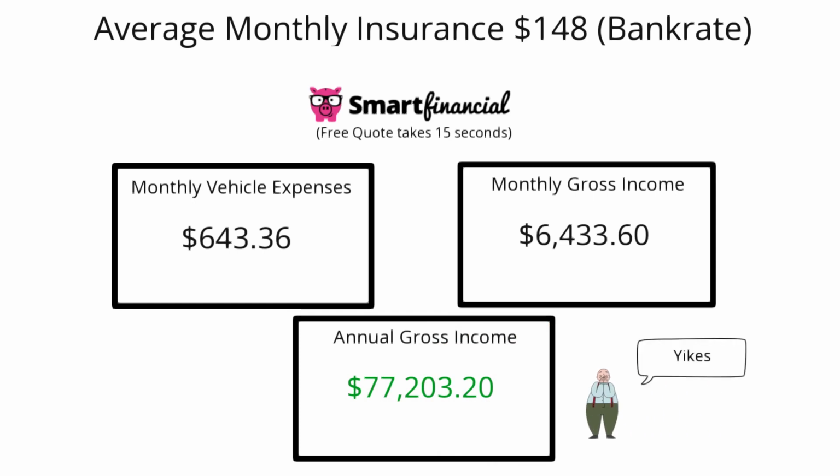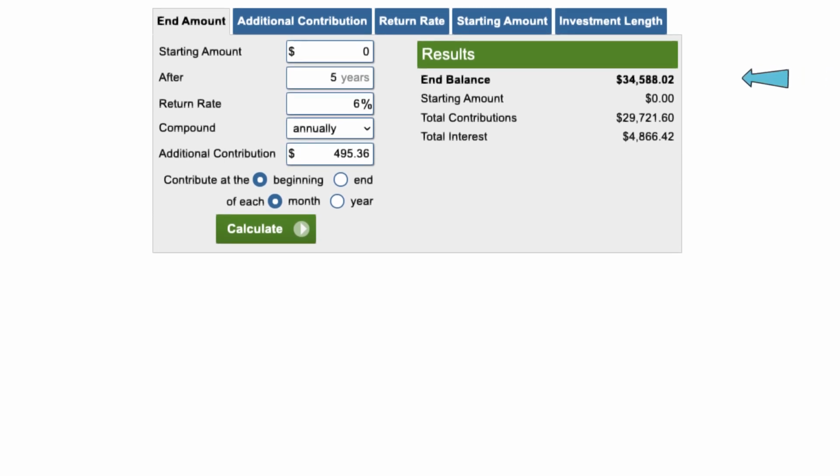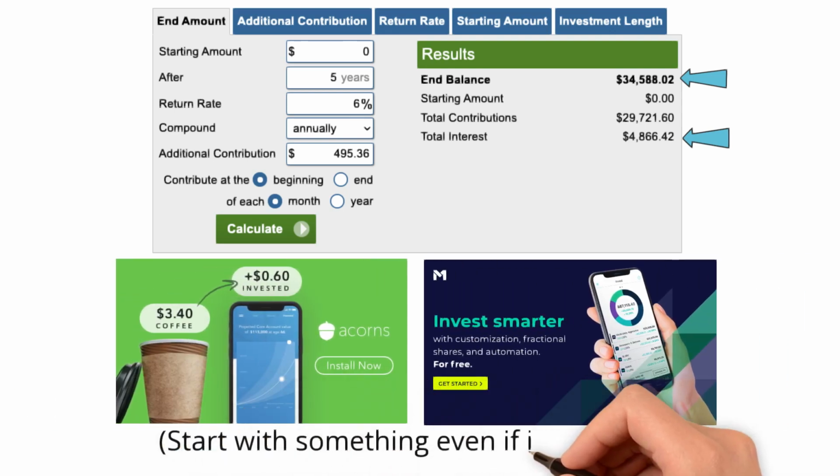I really encourage you to take a look at the opportunity cost here. If you were to buy a cheaper $10,000 car and put what would be your car payment of $495.36 in the market instead, over the course of 5 years and a relatively conservative 6% rate of return, this would turn into about $34,500, gaining over $5,000 here-ish in interest.